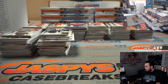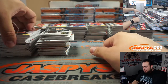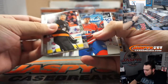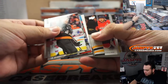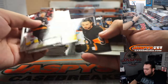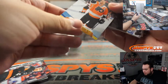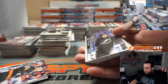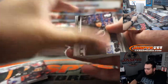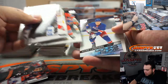Alright guys, so there you go, there's four boxes. Let's rip. Or go through the cards now. Also guys, there's gonna be a ton of these, so we're just gonna split them up evenly as well. Unless they're like an exclusive or something like that, then we'll randomize them. There's a little canvas there of Claude Giroux. And there you go. Wow.